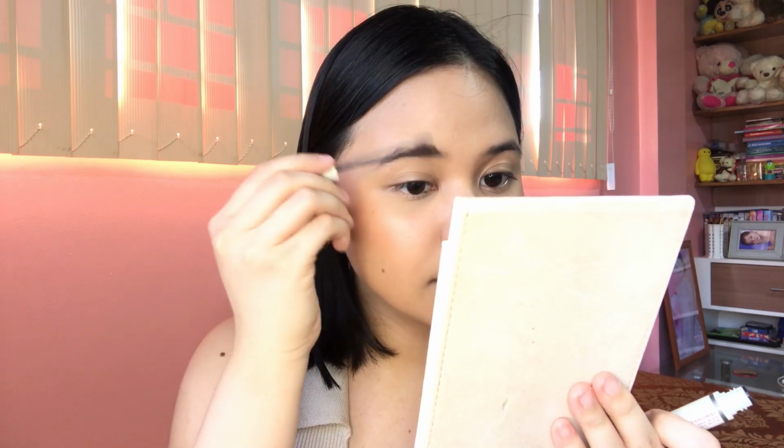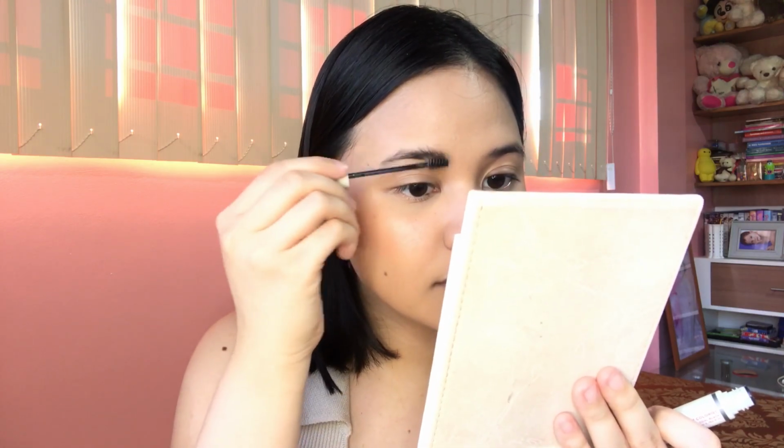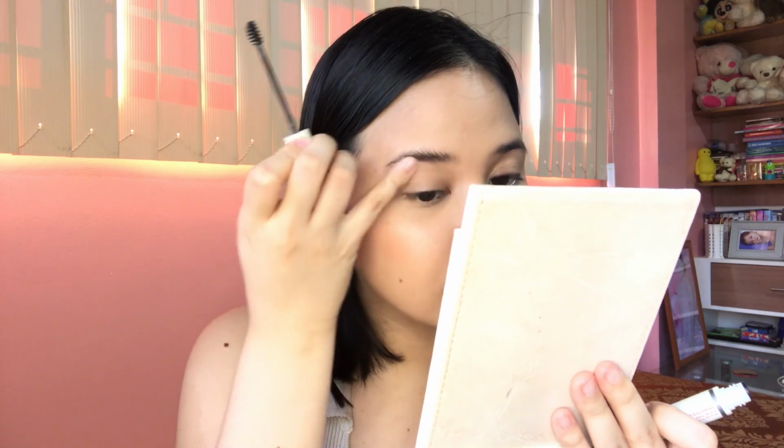So the way that I apply this is just normally how you would apply a brow mascara. It adds a nice hint of color, like a nice black color, making it appear more thick. So another thing to note is that this product is not going to keep your brows straight or how you want it to be when you brush it. I think they do have something that's like a brow setter.